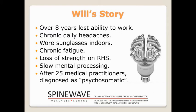He had one headache-free day by the end of that week. He was able to take his sunglasses off. He had a bit more energy. He shook my hand at the end of that week, and he had the strength of a bear. It was just amazing. Everyone was in tears. That's the first time in a long time that I was actually moved to tears.